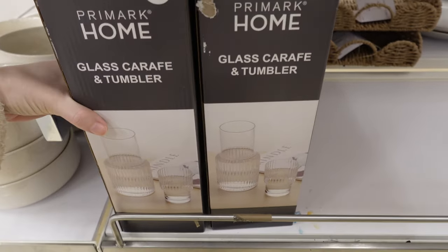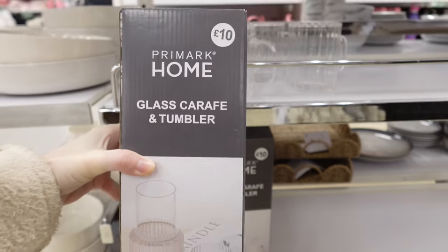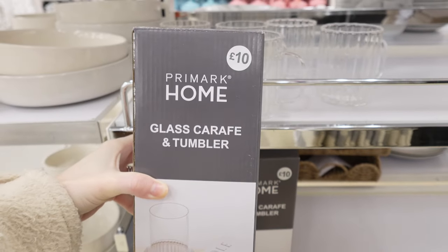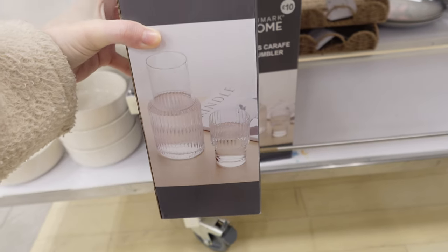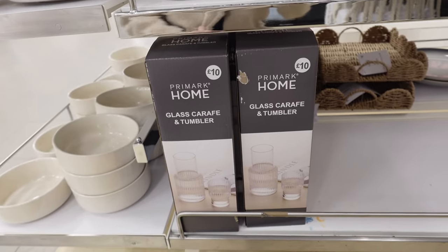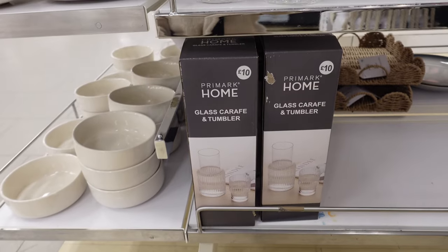So just on my way out, guys, I've just found this glass carafe and tumbler set. Again, these are perfect for summer, and I've seen these pretty much everywhere. They are £10 here in Primark, which isn't bad. But I thought that was such a lovely kind of table decoration, again, for outside. They haven't got many in, I must admit, so they are obviously quite popular. But for £10, I didn't think you could really go wrong.